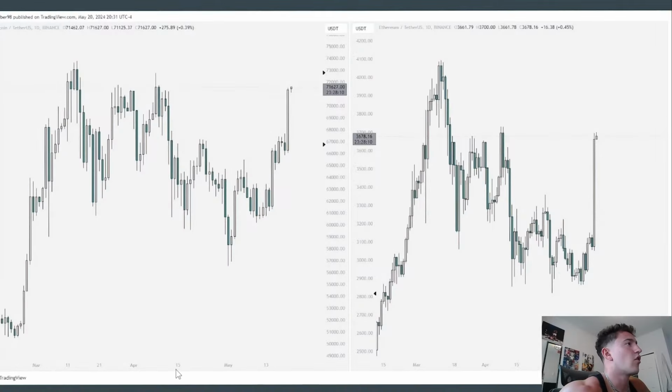Now, just to start, always, we do a blank chart, and I'm looking at the daily for Bitcoin and Ethereum. Blank on my left for Bitcoin, and on my right is Ethereum. So just mark up your charts, see if you can annotate price as to how I annotated it, and I'll show you in the next slide.